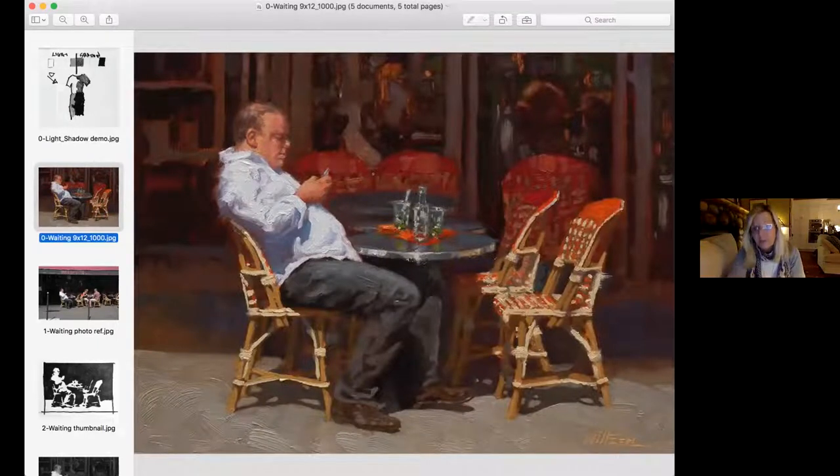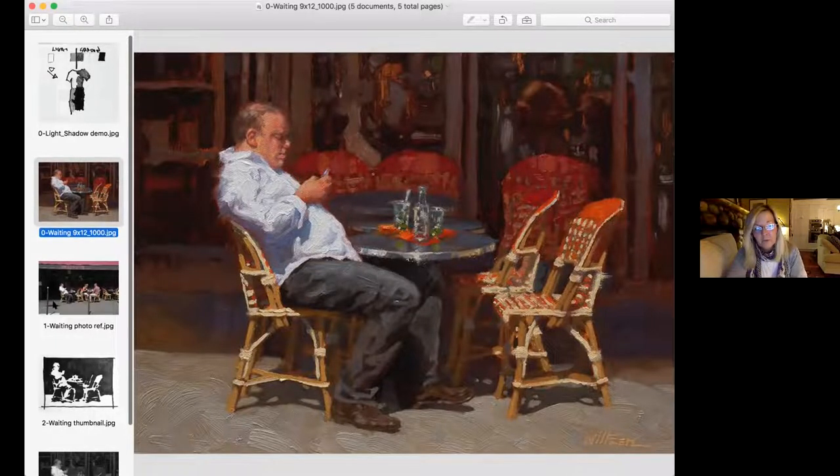Okay, so here's the finished painting, and then I'll just show you the very Cole's notes steps of this. And you can watch in the thumbnails a bit too, because I don't know how else to show it side by side.